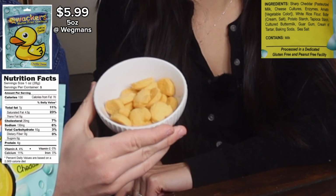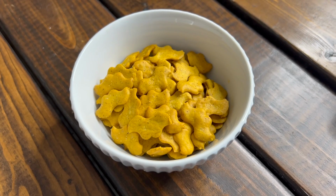How many is a serving? It doesn't say. I was looking for that. Probably like 3 of these is the serving. They're tasty. You like them? But they're definitely not like a goldfish dupe, besides the fact that they're cheesy. Mustache Munchies.